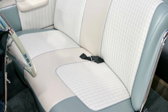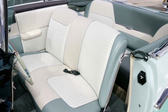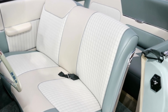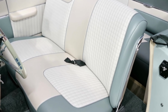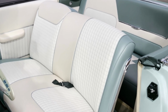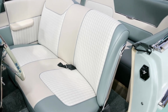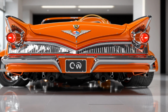Interior. Step inside, and you're greeted with a cabin that's just as bold as the exterior. The 1959 Skyliner came with spacious bench seating, often finished in two-tone vinyl or cloth with chrome piping, a rolling living room on wheels. The dashboard is a chrome and color showcase, with a wide speedometer, symmetrical layout, and push-button radio controls. Everything feels substantial, from the oversized steering wheel to the metal switchgear.